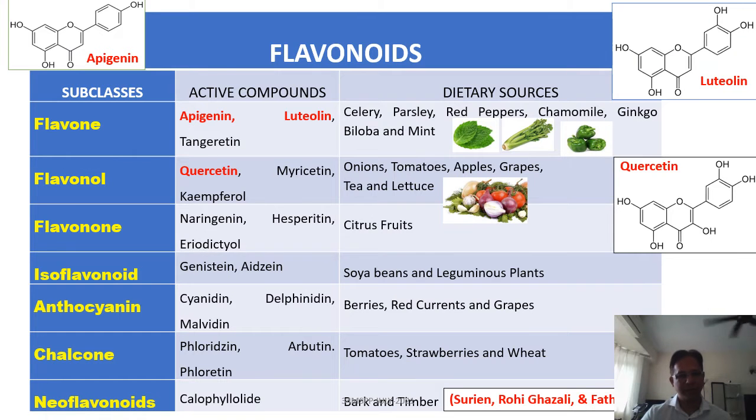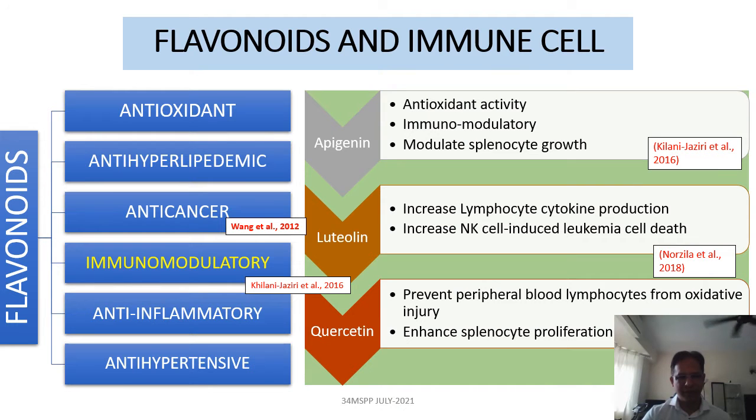There are thousands of flavonoids available in nature, and these flavonoids are subdivided into 7 classes. Apigenin and luteolin belong to the flavone group and quercetin to the flavonol group. These 3 flavonoids are selected for our study. The plant-derived flavonoids show various mechanisms in helping immune cells. One of these is immunomodulatory reactions, and many researchers have documented the relationship between the flavonoids and immune cells.